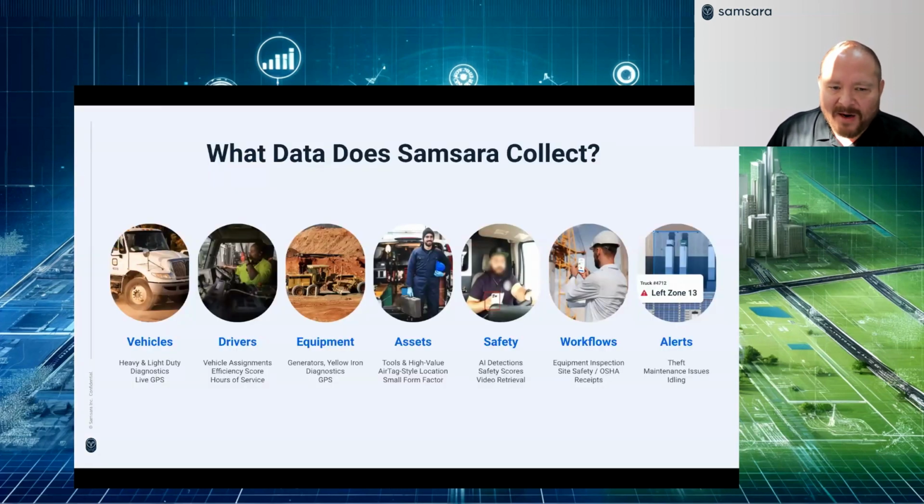I mentioned that we track a variety of different things. So I think most people, whenever you think AVL systems, you think about where are my vehicles, but we can also pull diagnostics, making sure you're ready when the disaster strikes. We want to make sure you're aware of fault codes that might be on those vehicles that could take them out of service at a critical moment. Our platform is built to help you stay ahead of those issues, in addition to that live GPS.